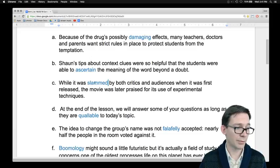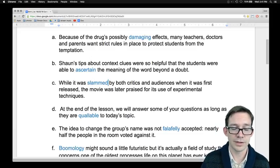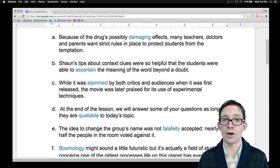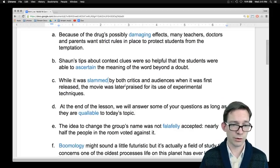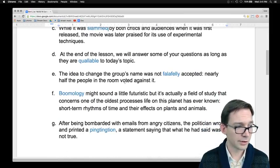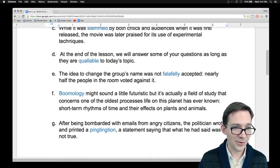So in this case, slammed is a bit slangy, right? It's figurative, but it means to criticize something harshly, to say very critical things about it. Okay? Good. You guys are nailing it. All right, what about the next one?